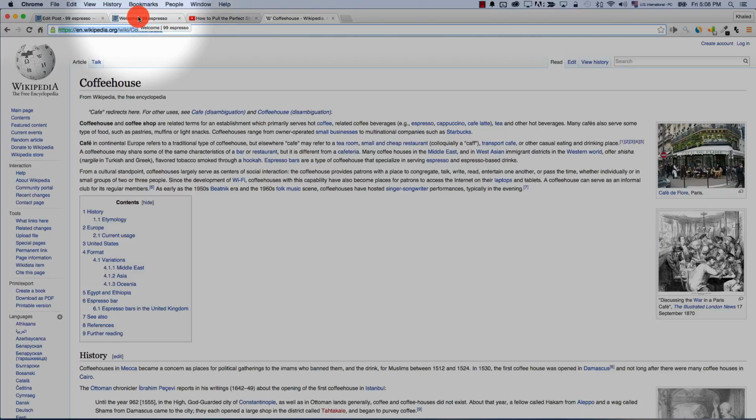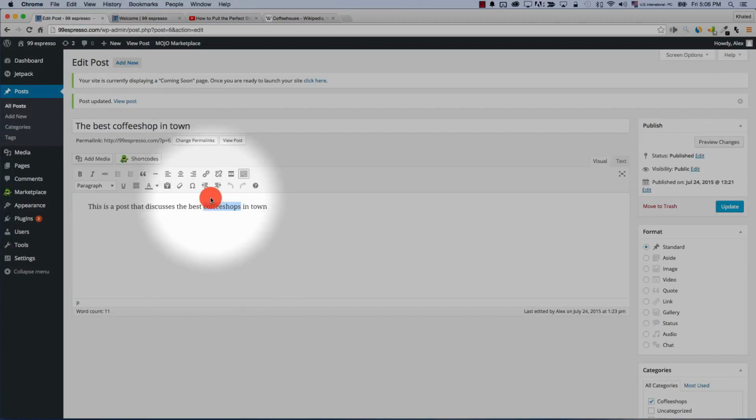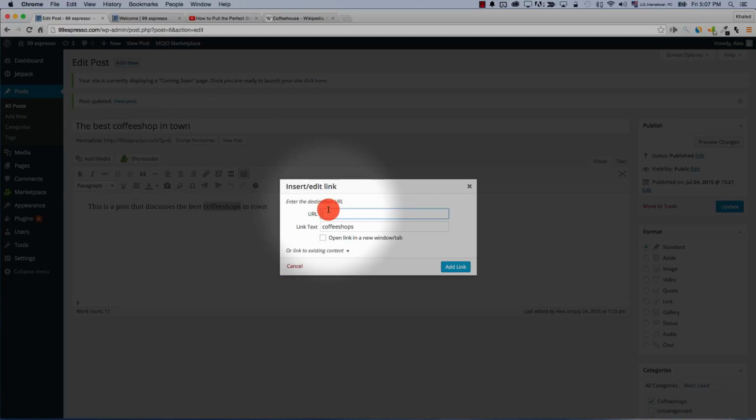So I'm just going to come back here to my post, choose the word coffee shop, and now I'm going to click on this button to insert or edit link. It's going to turn this text, which is coffee shop, into a clickable link.